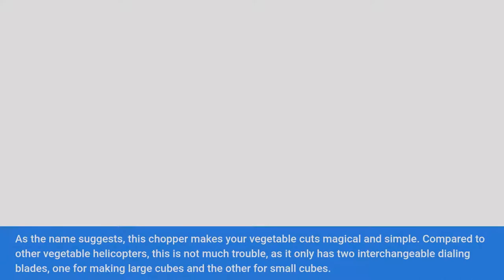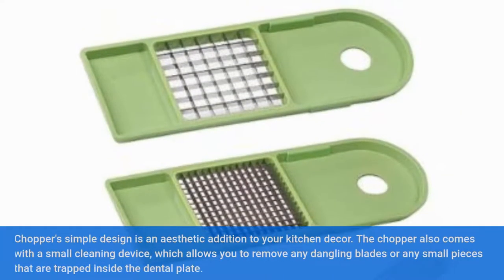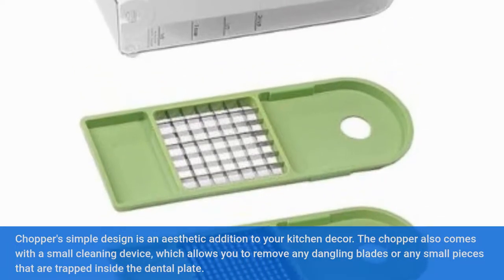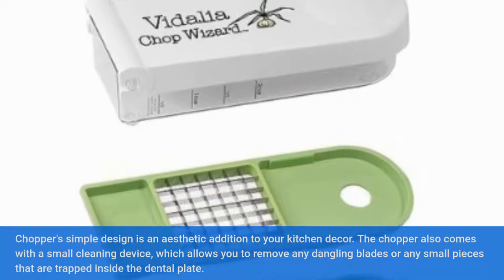As the name suggests, this chopper makes your vegetable cuts magical and simple. Compared to other vegetable choppers, this is not much trouble, as it only has 2 interchangeable dicing blades, one for making large cubes and the other for small cubes. The chopper's simple design is an aesthetic addition to your kitchen decor. The chopper also comes with a small cleaning device, which allows you to remove any dangling blades or any small pieces that are trapped inside the dicing plate.